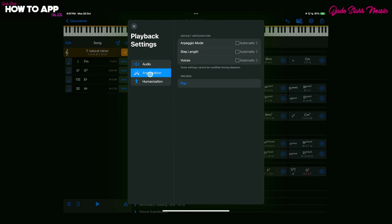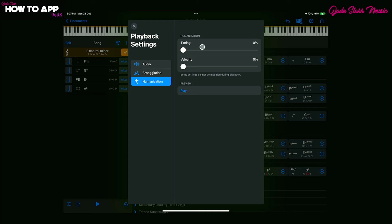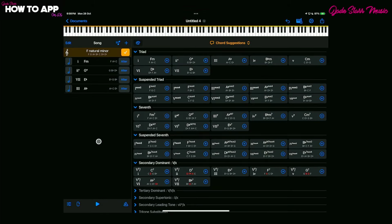You can also change the overall default arpeggiation, because you can add arpeggiation in here, and you have some humanization, some timing and velocity, which we'll come back to shortly, but that is down there. And here we have a loop. So I can turn this on. When I hit play, this will naturally loop. Let's do that right now. So we'll turn off that loop and hit play. And it just stops there.